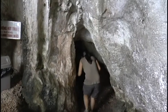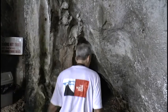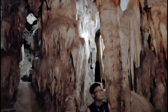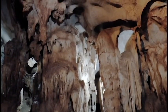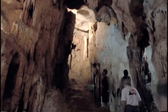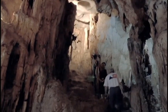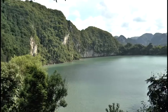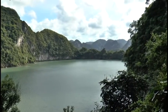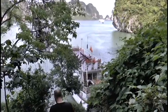We went to an island to see one of the caves. With the help of our guide and a whole lot of imagination, one can see dragons and other creatures in here. After passing through the last chamber, at the top of the formation, we see a lake. Then it's time to head back.